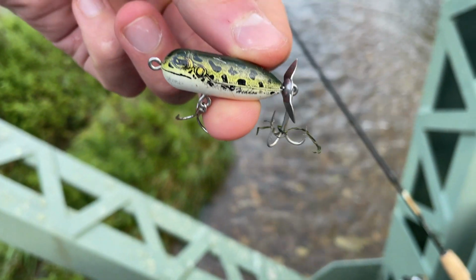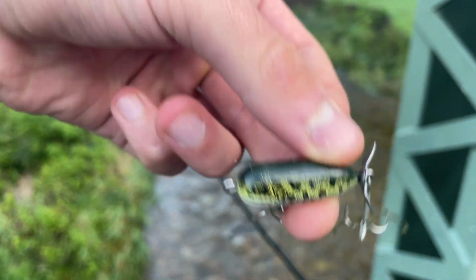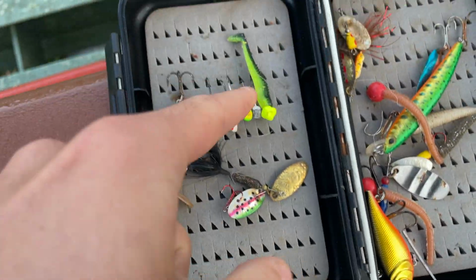But see this thing right here? This is the torpedo popper from Head and Lures you've been seeing me bass fish with recently. And for the longest time, I wanted to see if trout would eat topwater. And you can see the variety of lures I have in here. Not much. I mean, this is a great jerk bait. So is this. Got some little swim baits. But those are all the generic lures that everybody knows catch trout.